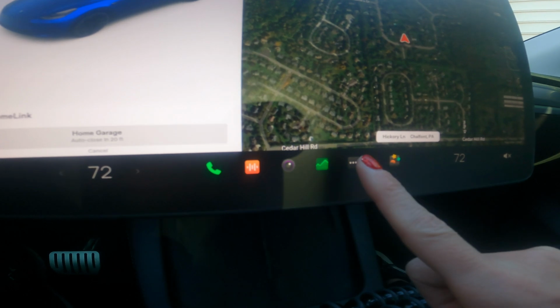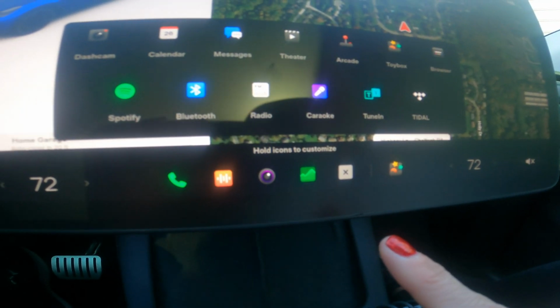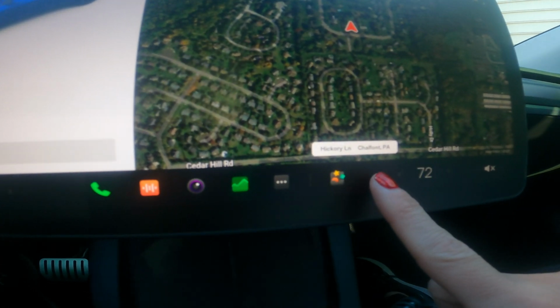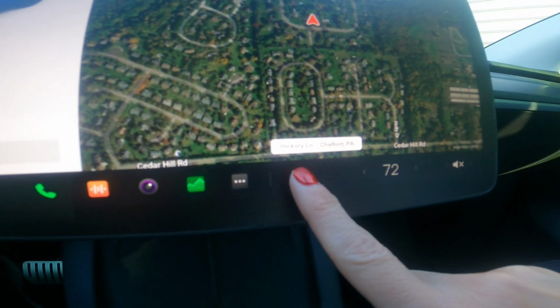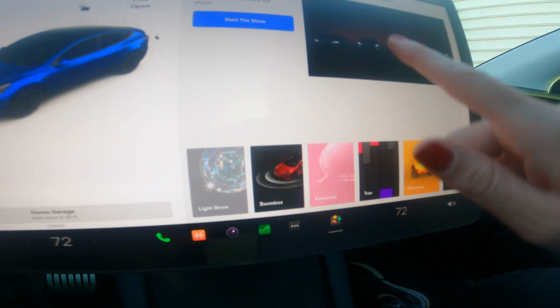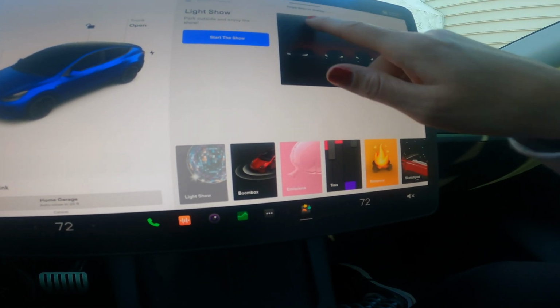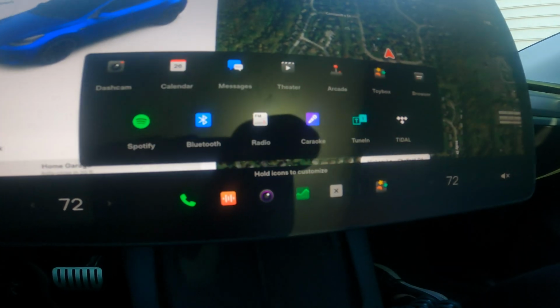From the phone to these three dots, which is your main app menu, these are the ones that you can customize, and then over here is where your recents are. So what you've recently been in will remain here. Right now it's the toy box, but as we go through, this part will change depending on what we've used. So let's go customize.